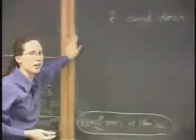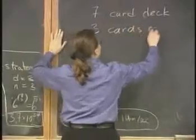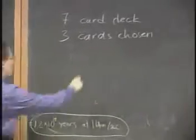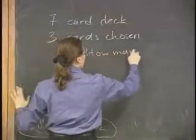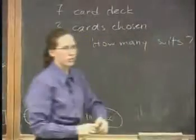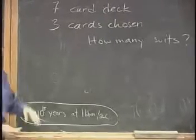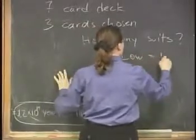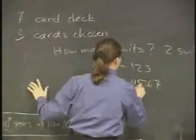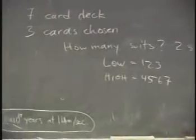Well, that's the question. First, we have to figure out how many suits we want to divide them into. Okay, so we have a 7-card deck. We want to choose 3 cards. Right. So now you get to answer your own question. If you're choosing 3 cards, how many suits can you have to guarantee that you're going to have 2 of those cards be the same suit? 2. Good, right. Okay, so there's 2 suits. Let's call them the low suit and the high suit: 1, 2, 3, and 4, 5, 6, 7, or 1, 2, 3, 4. Okay. So now we guarantee that we get 2 cards in the same suit.